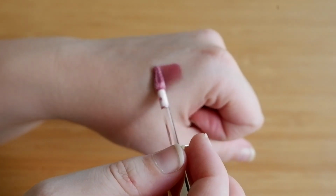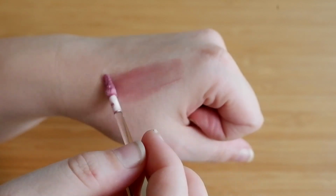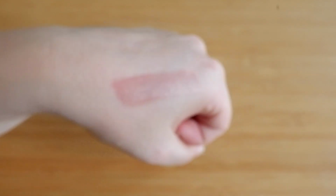Because I got it as part of a little set that they did, which was part of the launch in European Sephora. And this shade wasn't permanent at the time. I haven't looked into it for a while. This, again, not a very strong scent. I really like the doe foot on this.